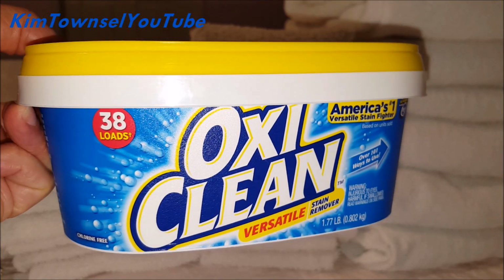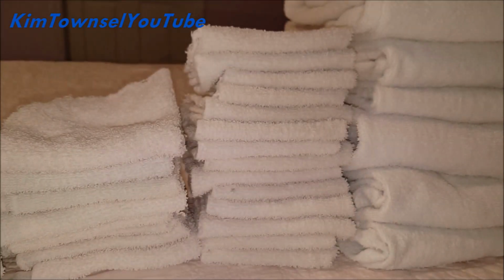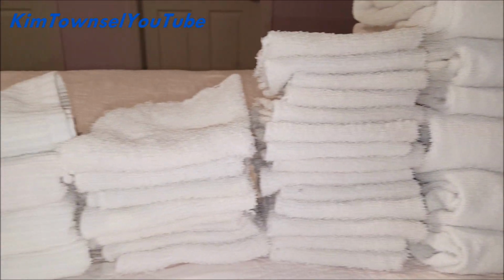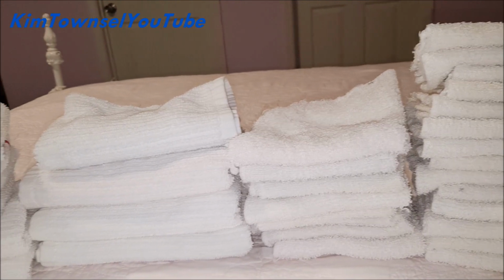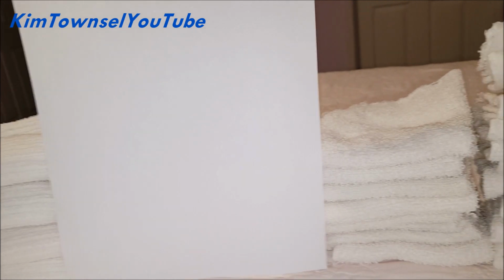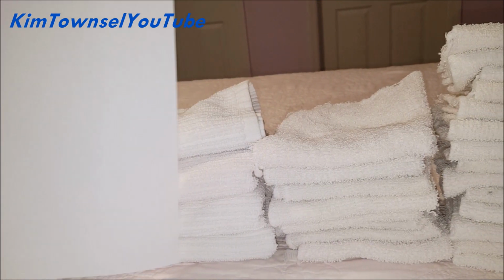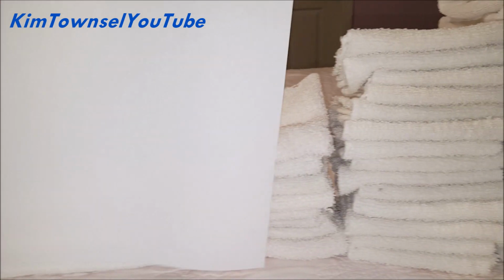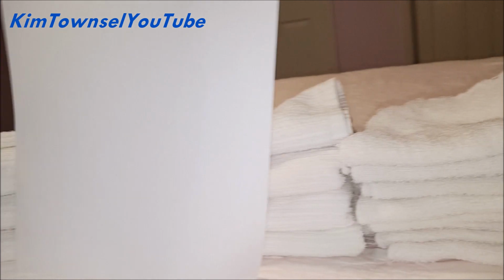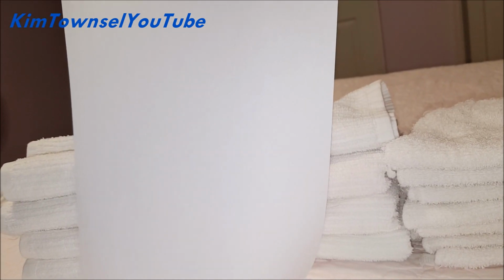These are the same towels after the second use with the OxiClean. They still don't have a glow-in-the-dark white. This is the same exact piece of paper. I kept it taped to the laundry room wall. It's just not getting the bath cloth white at all. I think the kitchen towels might be a little bit brighter.